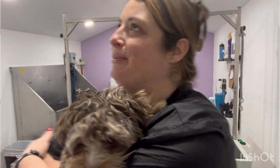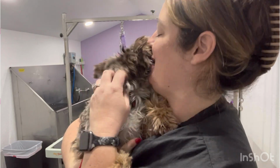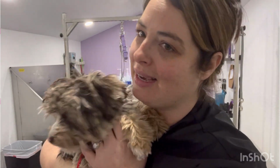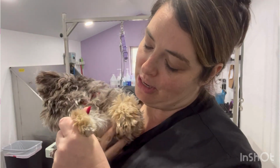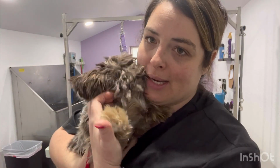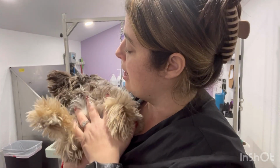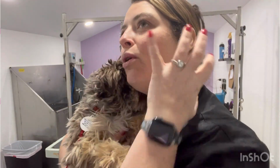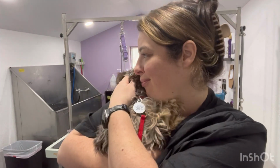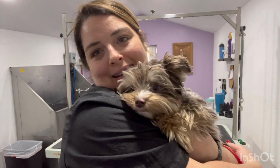I believe, don't quote me on this, but I believe he's like Aussie, Yorkie, something like that. He's very cute. He's still pretty young. I've been doing him since he was a baby. So he does have some mats today, so we may have to take him a touch shorter. We're definitely taking a lot of his face off today. Mom wants it more round and short and easy to maintain. He's such a cuddle bug. So we're gonna start with his bath and then just get him a good haircut. Say hi, Marley.